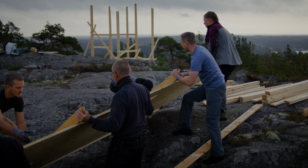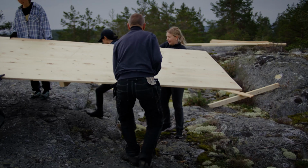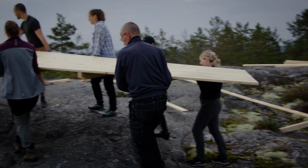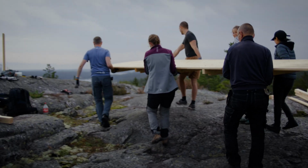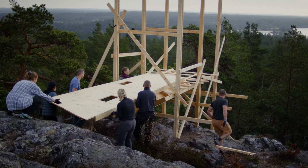So today is a special day. We're gonna move in the two big side walls. And we need every power now, every help. And the plan is to sort of slide them in as a panel and then lift them up once they're in.